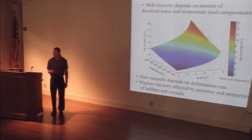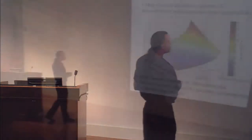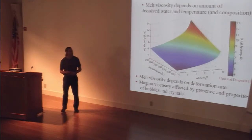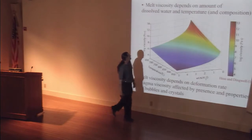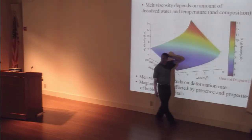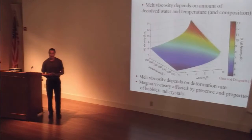Any questions? Does the composition of the melt play as big a factor? Yes. The question is, does composition of melt matter? And for sure it does. So this particular composition, I think, is for a haplogranitic melt. And these are pretty big numbers. At eruption temperatures and water contents, these are 10 to the 10 Pascal seconds. Viscosities of basalt, which have much less silica, will be closer to, say, 100 Pascal seconds.